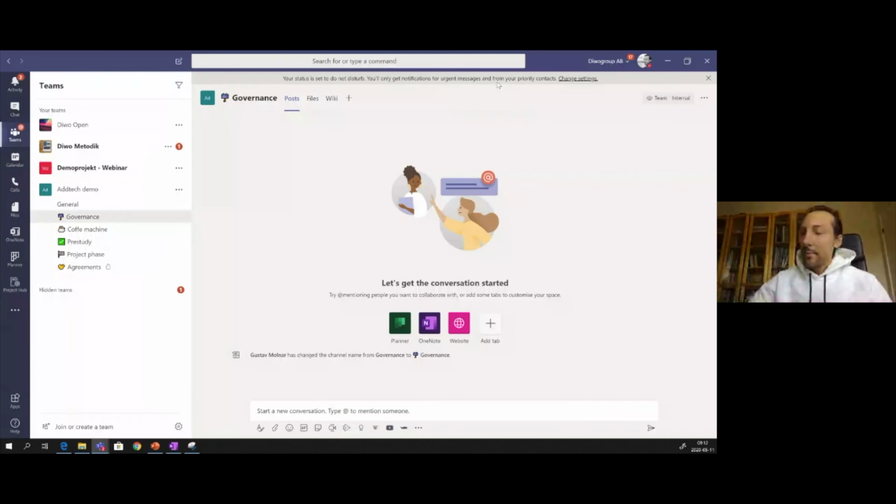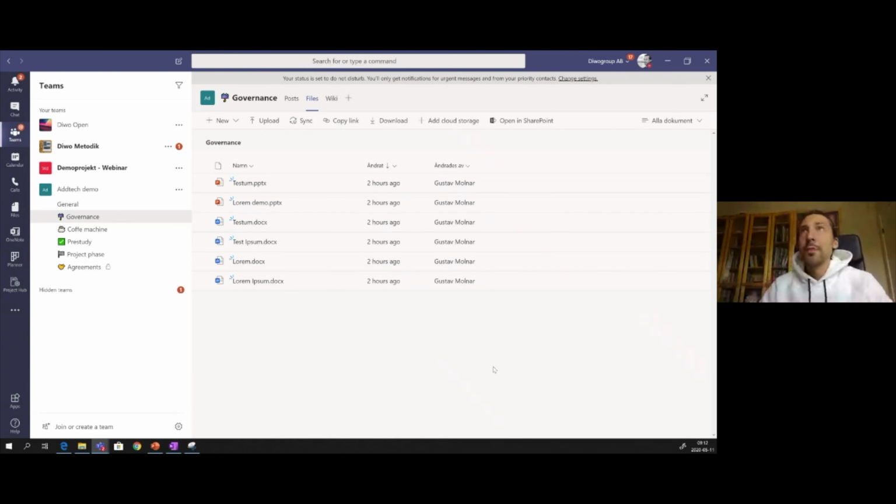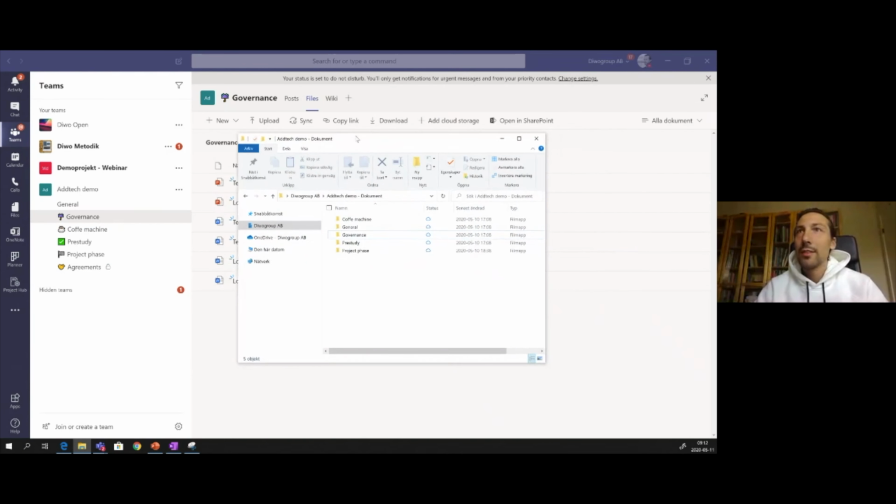Another thing that it's important to understand is what is actually a channel. If you compare that to the traditional ways of working, where we used to have the file servers, the email, etc. If you go into a channel like governance here, you see that you have files. If you click on files, I have some demo documents here. But something that you should be aware of is that you can synchronize your channels by hitting sync. And what happens then is that from your Explorer view, you will get an access that looks like this.